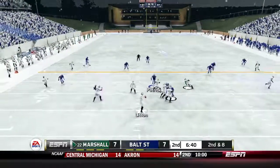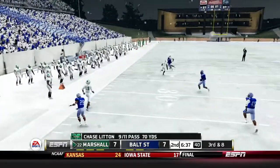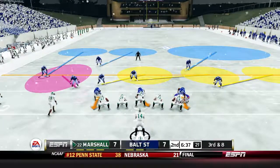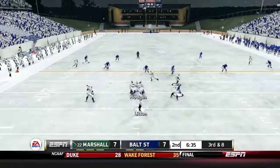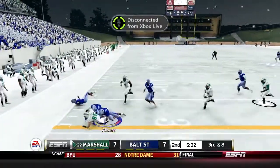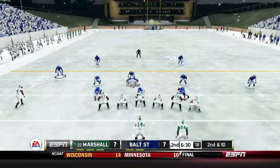So Marshall ball. Here's the 2nd and 8. Here's Litton. Patrick bringing the pressure, and Litton's able to throw it away. So that brings up a 3rd and 8. Here's Litton in the pistol. He's going to go left side to Juracek, and Juracek gets the first down.